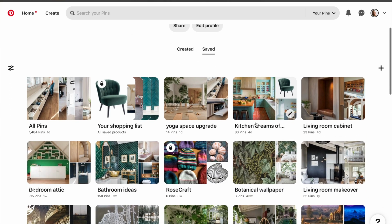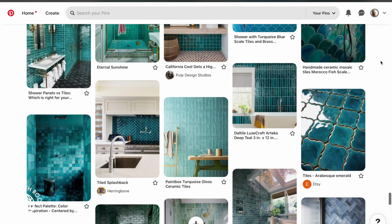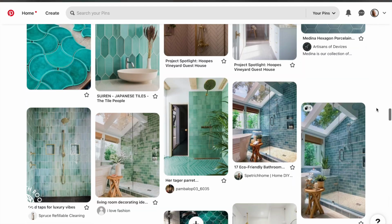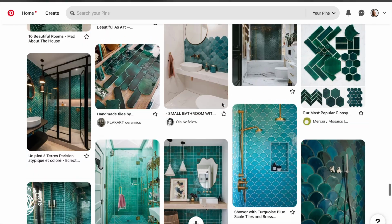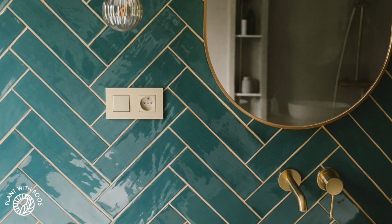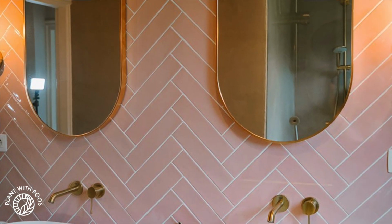Luckily, we already had a big Pinterest board full of inspiration, and our styles are pretty similar, which is amazing. So we already knew that we loved turquoise or dark green or petrol colored tiles. We also like the combination of that darker petrol with lighter pink, which we also have in the living room. So we knew that that was maybe an option. And then we just went to a bunch of bathroom shops to get inspired, which definitely helped.